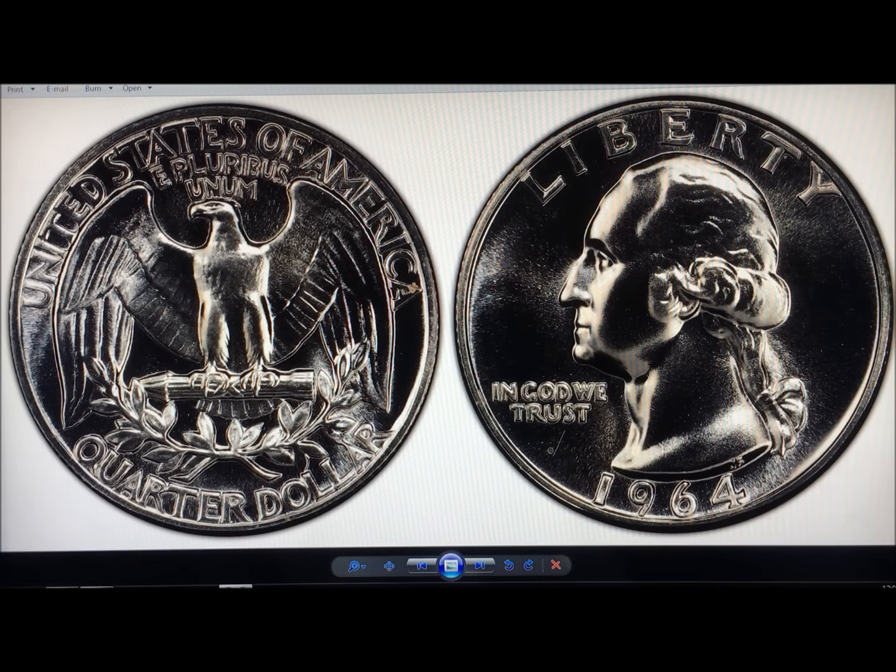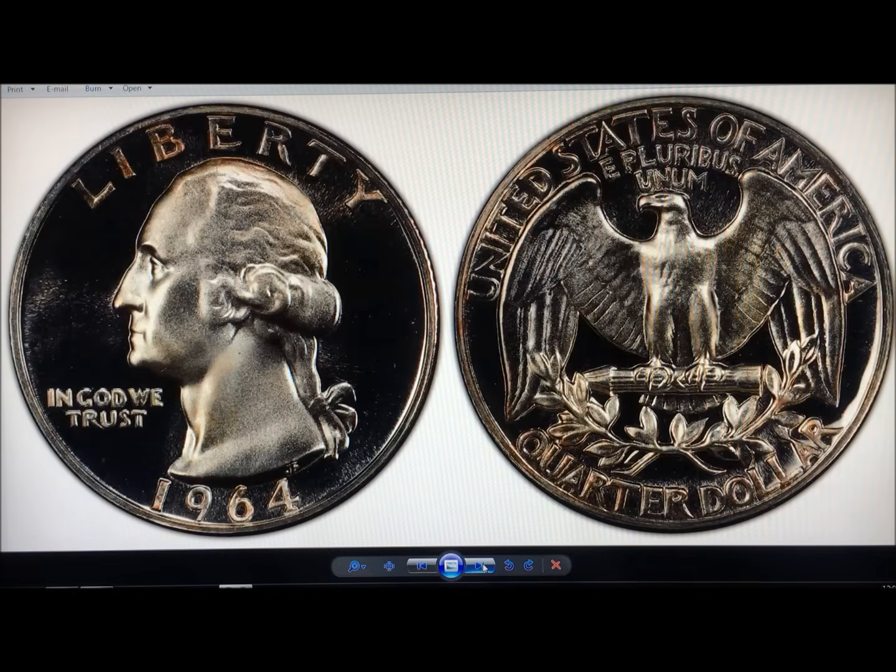So what can you get for a proof quarter? The highest sale so far, proof 68, which you see here, $1,150. Most examples probably fall into this category, and only in proof 70 are they hard to find and have a huge premium. Now, the 64 quarter in proof cameo finish.